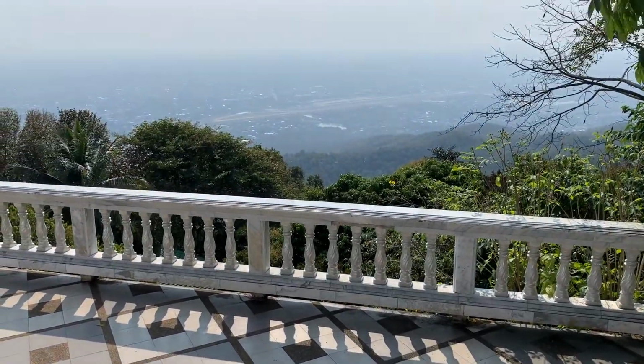So you can see the view behind me. And while I'm sure it's a great view of Chiang Mai, coming from Bangkok, it's not so much of a city view, but honestly, this temple is just gorgeous in all other aspects. Like, look at this, amazing.